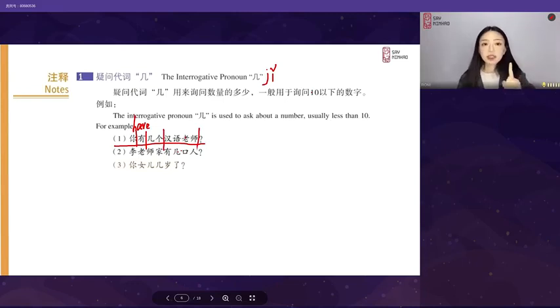几个汉语老师? 几, how many. 个 is a very general measure word. And after the 几个 is 汉语老师, Chinese teacher. So this sentence means, how many Chinese teachers do you have?